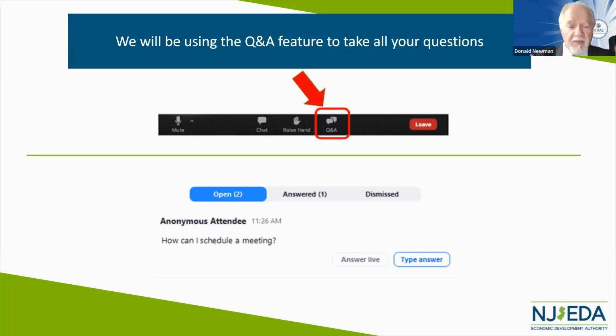So it means something. However, there is a thing called an alternate name. Some people incorrectly call that a DBA. It is not a DBA. Under New Jersey law, it means something different. DBA means doing business as. You could register an alternate name. That is not the legal name of your business, but it gives you permission to use a different name.